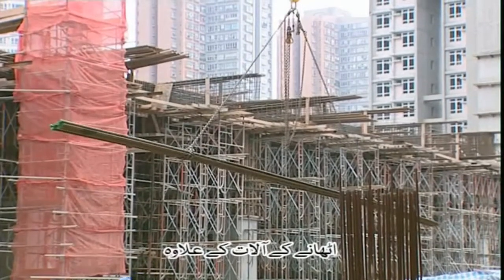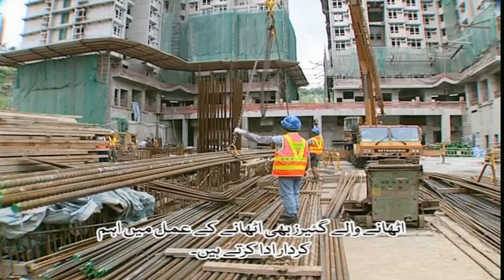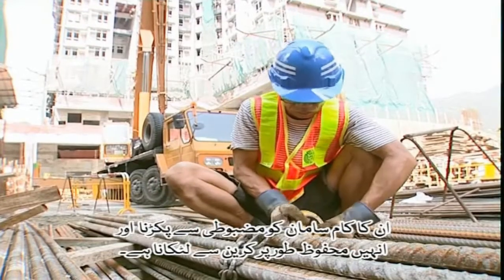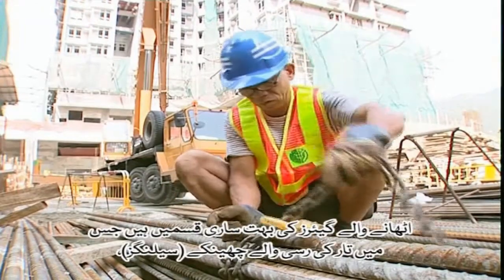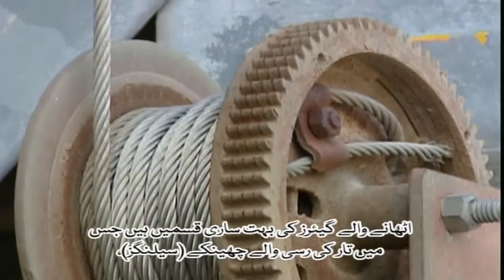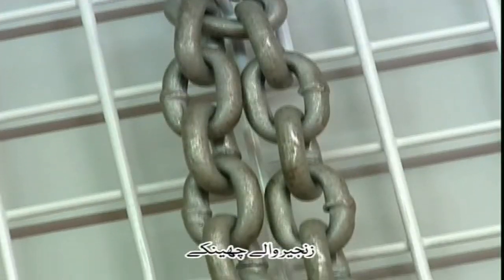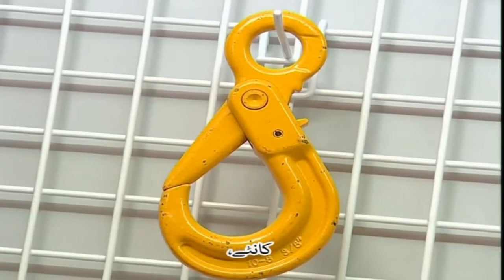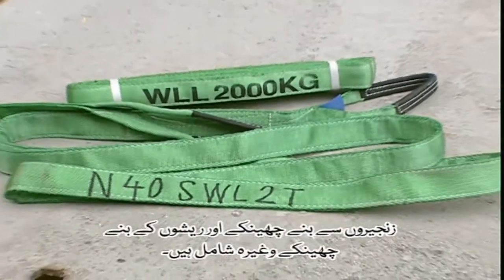Apart from lifting appliances, lifting gears also play an important part in the lifting operation. Their function is to tie the objects tightly and hang them securely on the crane. There's a great variety of lifting gears, including the wire rope slings, the cable clips for connecting wire rope slings, chain slings, shackles, hooks, spreaders, chain mesh slings, and fiber slings, etc.